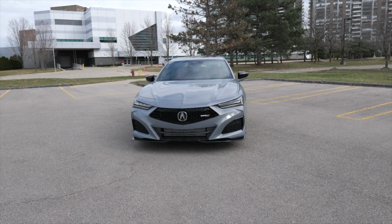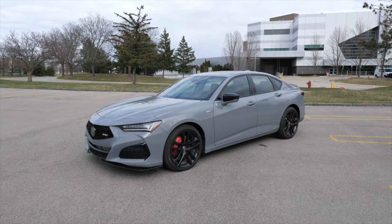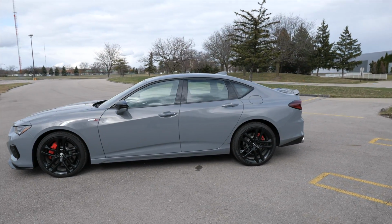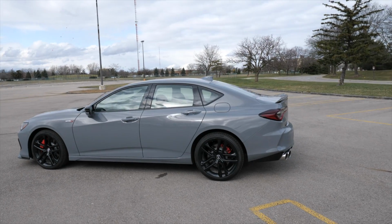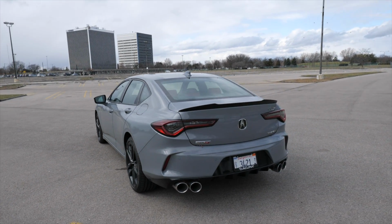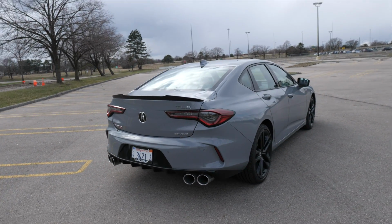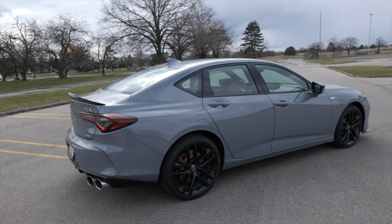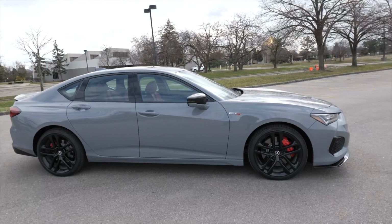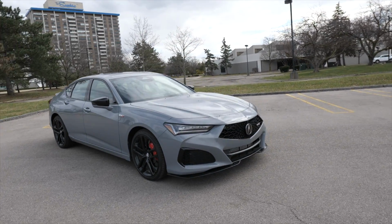The TLX is a mid-size luxury sports sedan, and the competition is going to be tight. You've got your BMW 5 Series, kind of between the 3 and the 5 Series if you ask me, but on paper it's going to be against the 5 Series, the Mercedes E-Class. We've got the Lexus, what would have been the GS, but now the ES, I guess. And then we also have new competitors, the G70 from Genesis. So it's kind of tight in there. And then the Americans, you've got the Cadillac, somewhere between the CT4 and CT5. Probably a CT5, but the performance is going to be way off.